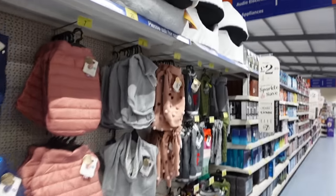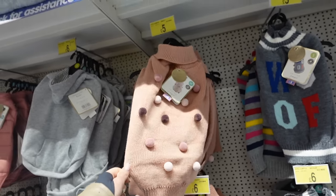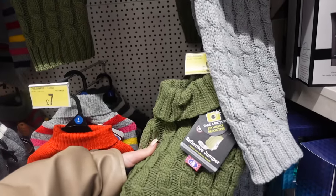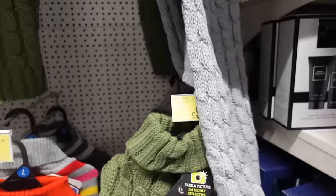Oh, I think I found it. Is it this? It's not actually as cute. I feel like those bobbles would just come off and Darcy would eat them in a flash. But these are reflective. Stop. Reflective jumper, knitted with reflective threads. Oh, that's so good because that keeps them safe in the dark. Oh my God.